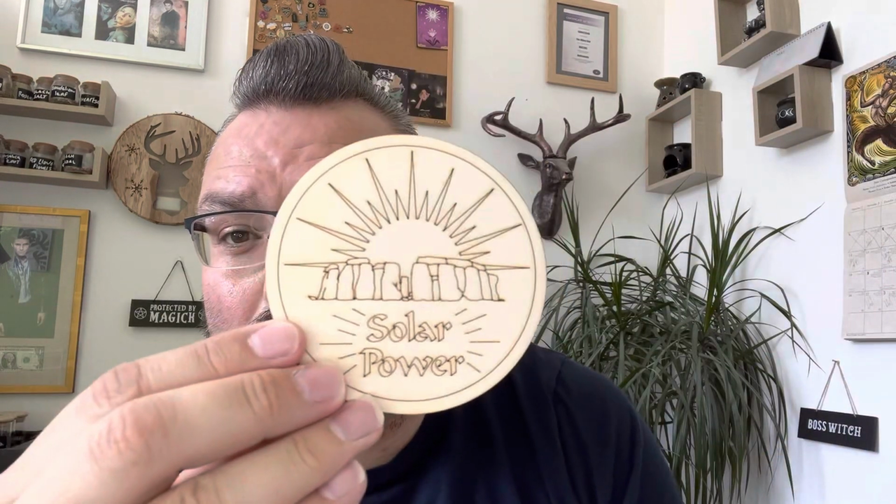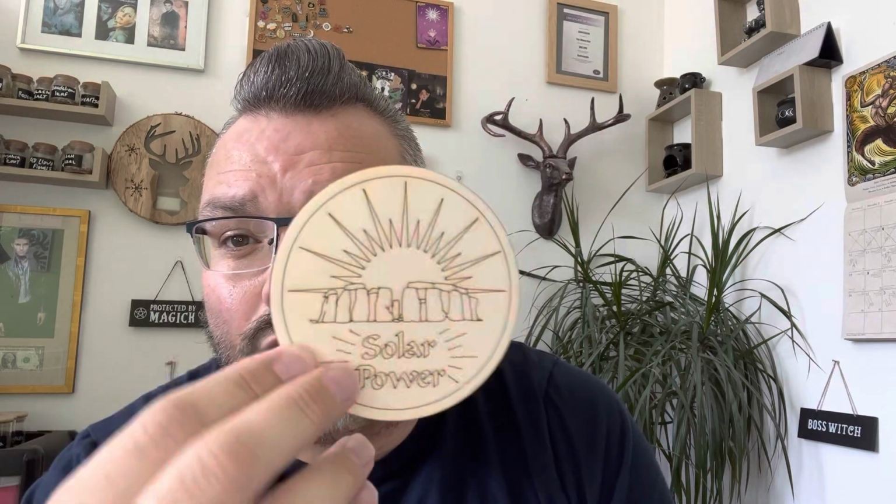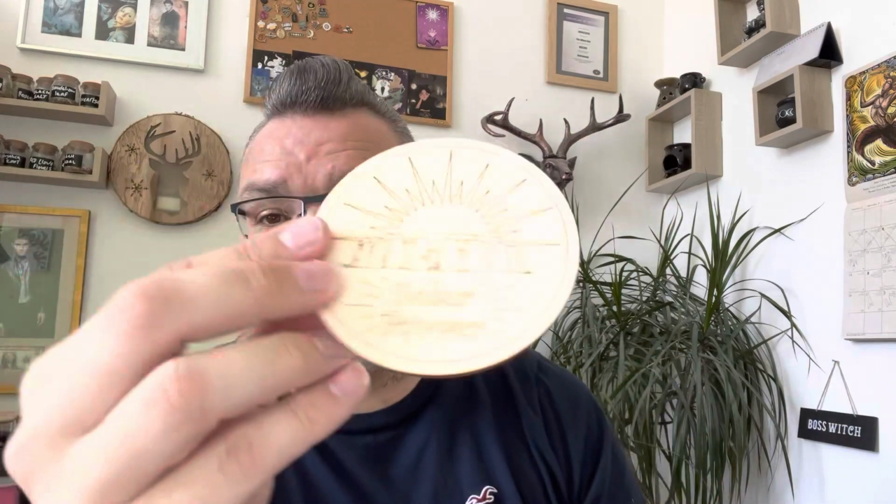We have something in here. Okay. And it is a solar power disc for your altar. So it just says solar power, drawing down the sun, obviously, celebrating the sun. Now, we didn't get one of those last month, should I say. So I was a bit disappointed that we didn't, but we have got one this time.